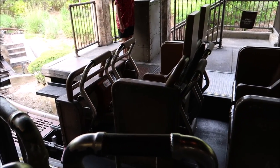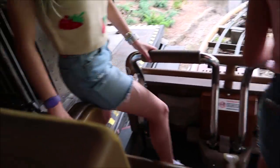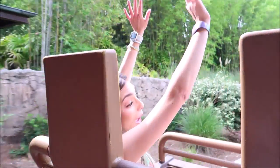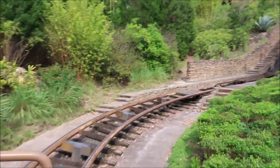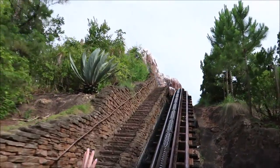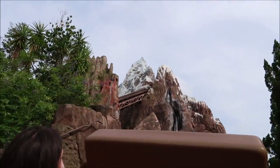All right, here it goes. I am so excited. Don't lose your phone, guys. Gonna have to hang on to this precious beauty right here. Press it down nice and hard. Woo!